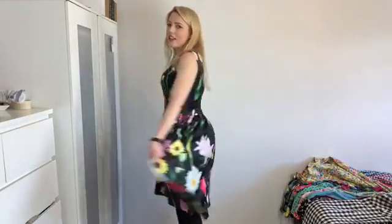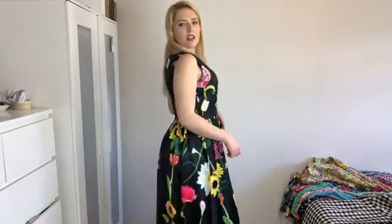The only issue I have with this dress really is the fact that it is just that little bit too big. If it could do with coming in a little bit more, then it gives me the better figure that I'm after.